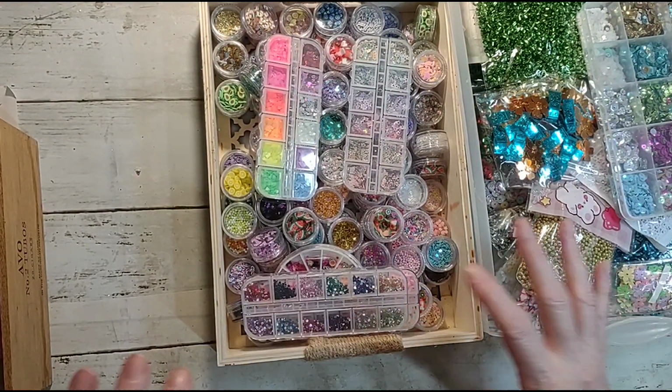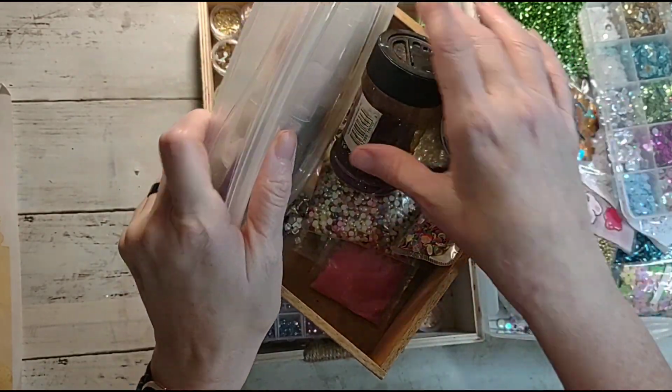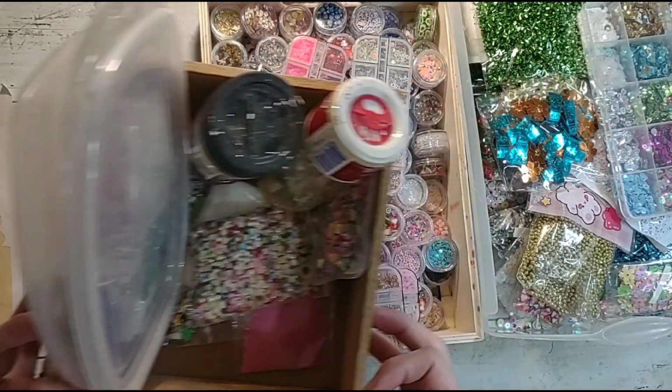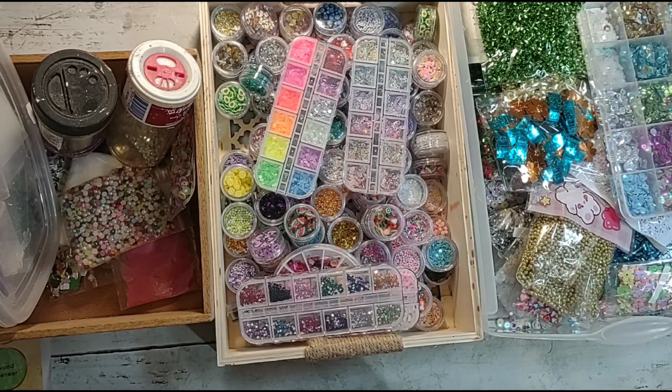So like I said, this mostly needs organized. This is what I'm getting rid of. It's not a lot today compared to normal, but it is making space for the things that I love and that I want to keep and organize.